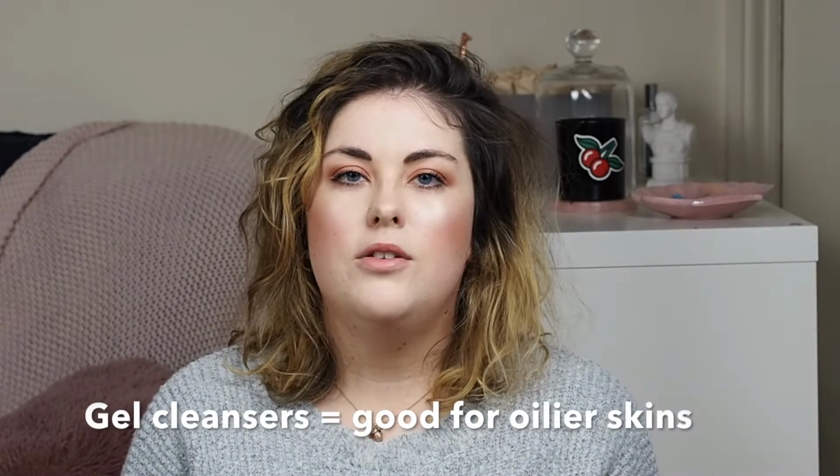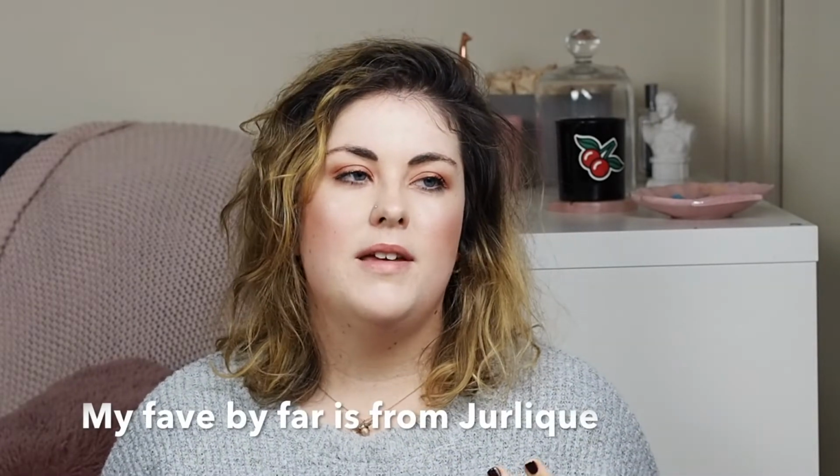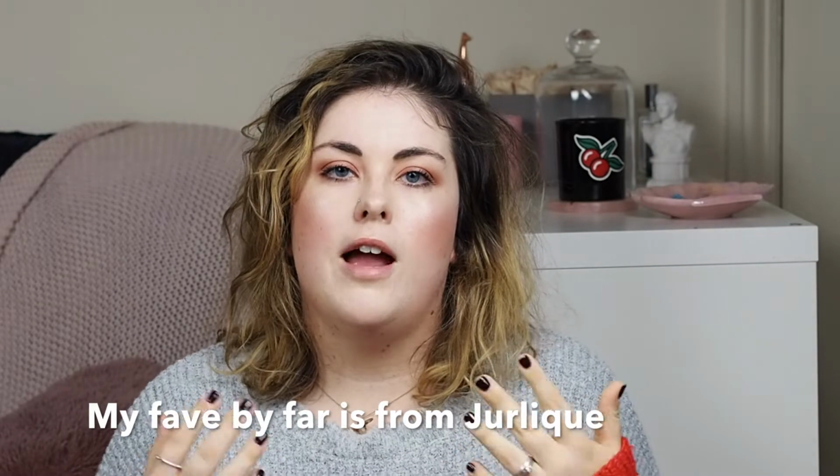Cleanser number 5 is going to be a gel, and I think they're fantastic for oilier skins, but they can be a little bit drying when things are getting colder. So if you're going to use a gel cleanser, look for something that doesn't have too much foam in it, because basically when things foam it means the skin's going to dry out afterwards, because it's like using washing up liquid on your face. A really good one is from Jurlique. It feels nice and purifying on the skin, but it doesn't leave your face feeling like you desperately need to dunk it in a vat of moisturiser.